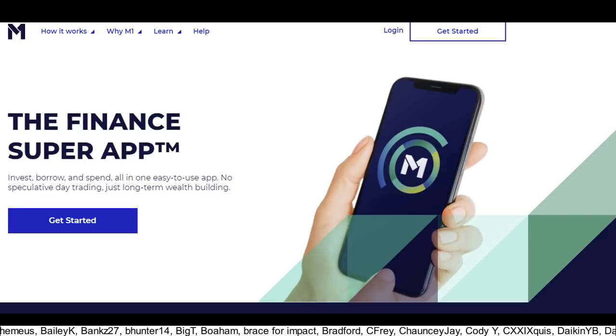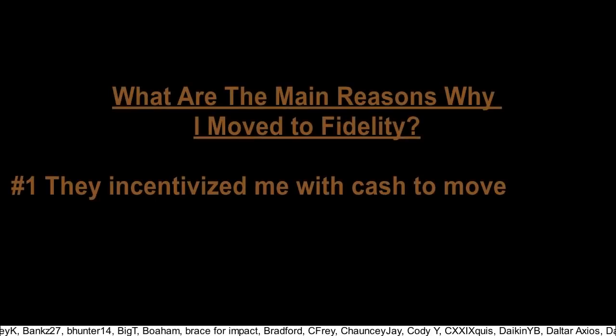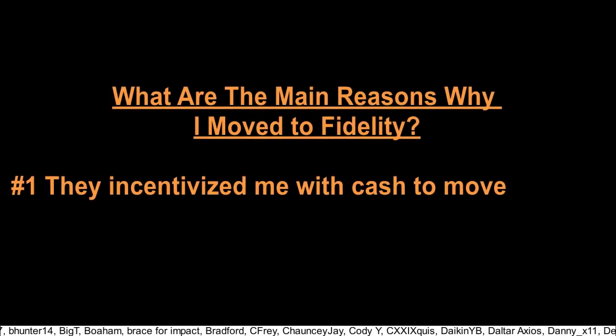Speaking of free money, part of the reason I switched to Fidelity was because they offered me multiple thousands of dollars if I moved my dividend portfolio to them and kept it there for at least 60 days. I always jump on opportunities to get free cash, whether that's credit card hacking or whatever, and then I tend to drive that free cash into my investments unless I need it. Of course, I recommend you quickly estimate the effort something takes relative to the return.